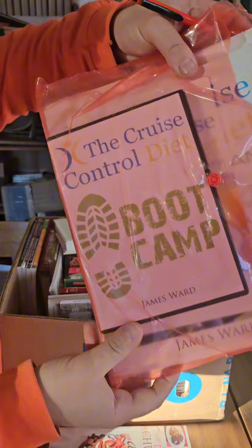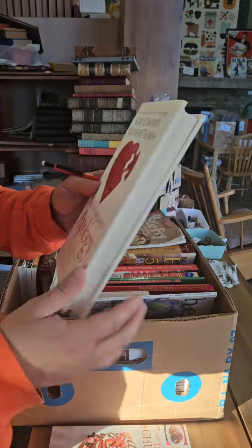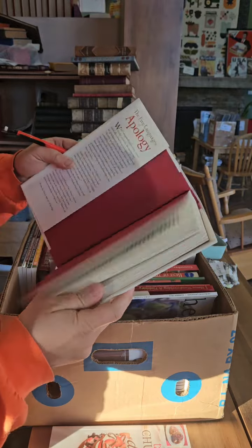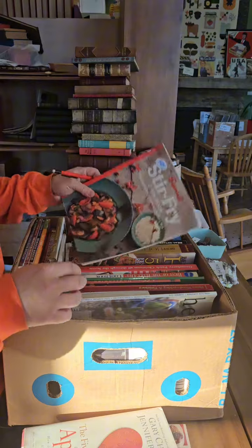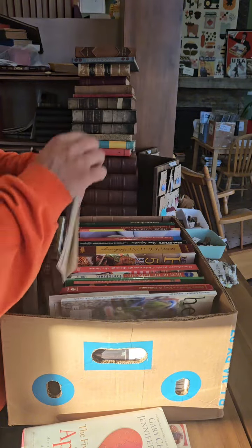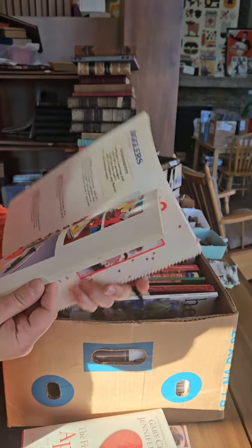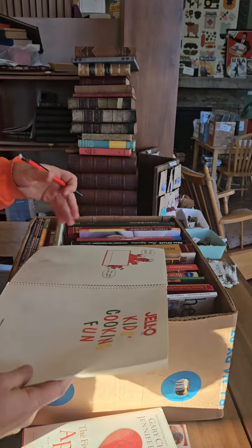The Cruise Control Diet Boot Camp, that's going to go on the donate pile. The Five Languages of Apology. Yeah, that might go in the self-help book section for like $3. Stir Fry Cookbook, that's going to get donated. The Jell-O Fun Kids Cooking, sure, a few bucks for that one.